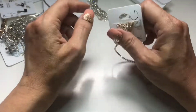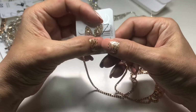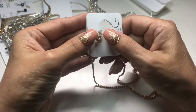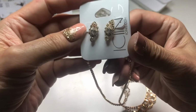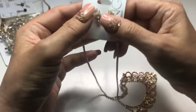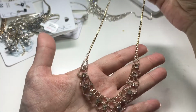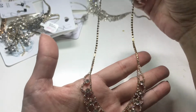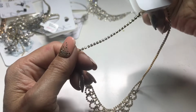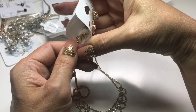And last piece. Ooh. Oh, they're earrings. I thought it was a butterfly. Come on. It looked like one. These are earrings, which are quite nice. And they are pierced. And it's a set. Oh, nice. This is gold tone. Also has rhinestones going up the neckline. Has a lobster clasp.